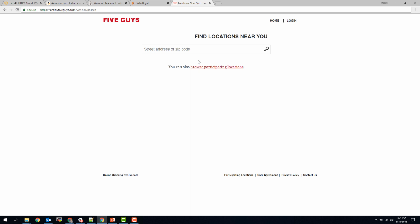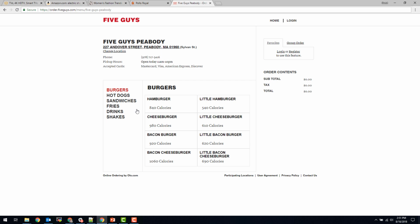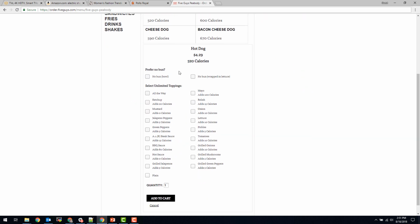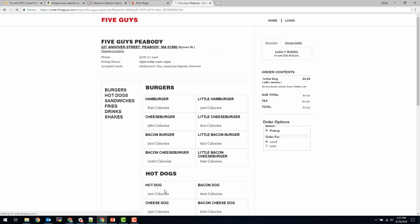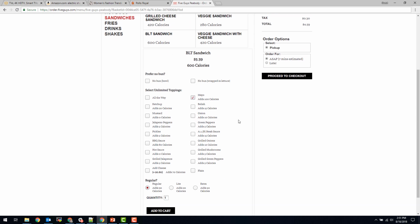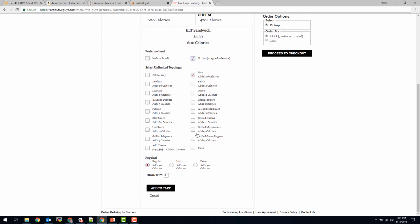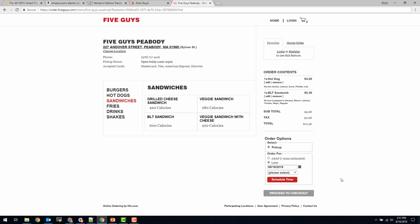So another option, let's take a look at Five Guys. So they have a pretty basic layout here. You can make some selections, choose some options, add stuff to the cart, and then you go right back to where you were. So good layout. Button wrapped in lettuce, it's a good idea. And you can do it as soon as possible or later. And then you can proceed to checkout. Very smooth, very, very fast.